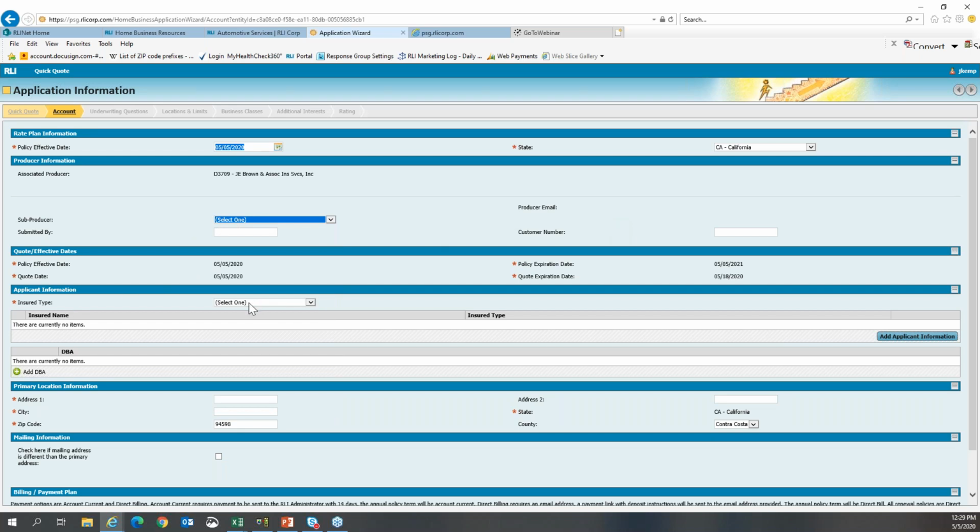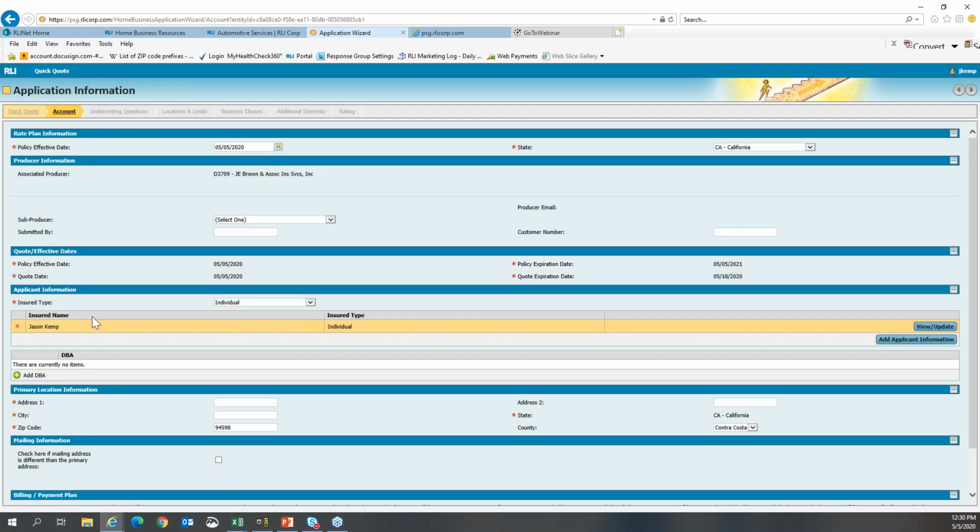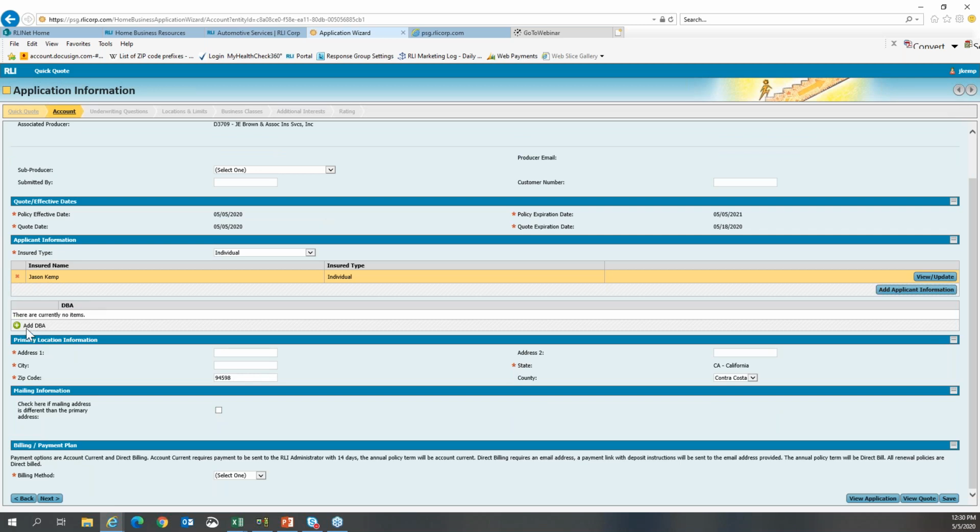And then it starts to ask me more detailed questions about the business. So first one being insured type. We'll say it's an individual. Once I do that, I hit add applicant information, and I just type in the information required. I hit apply, and you can see the insured name there. If I had a business name to add to my individual business entity, I can do that by clicking this button here.